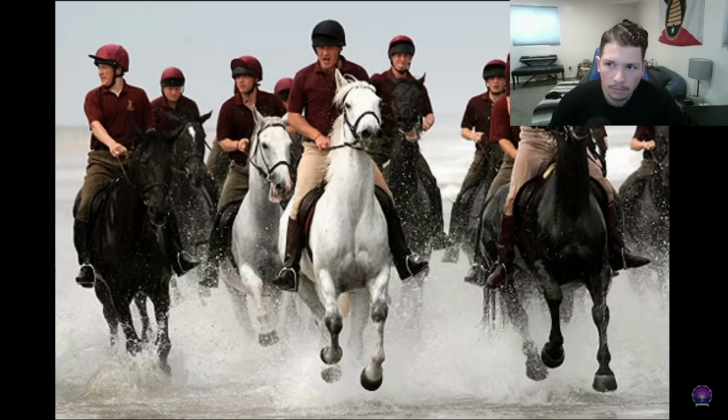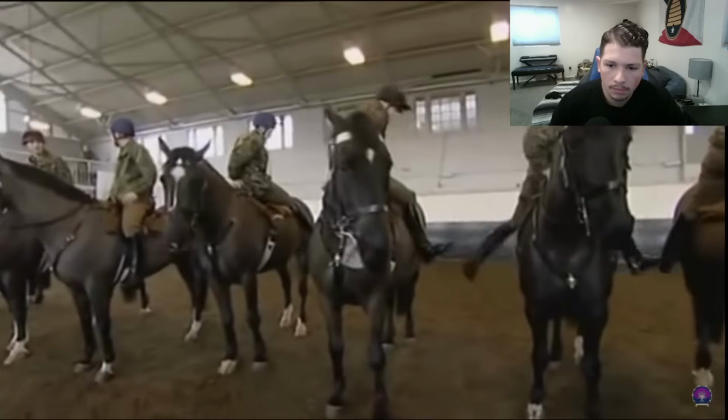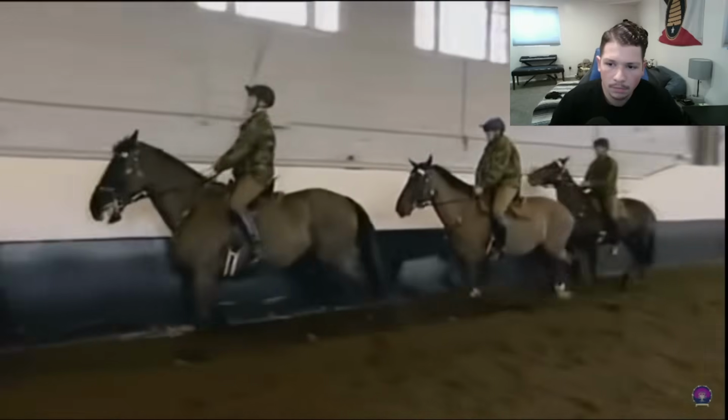It takes about 8 to 10 months to train each horse, and about 16 weeks or so to train the rider. First, they do it in a full khaki uniform, and then in the proper ceremonial kit.